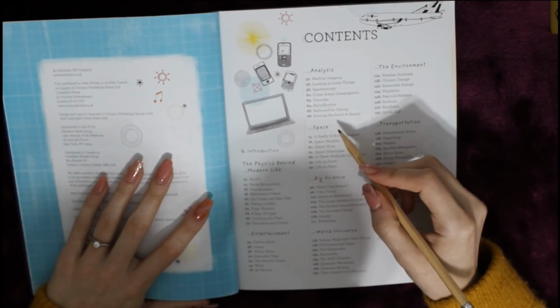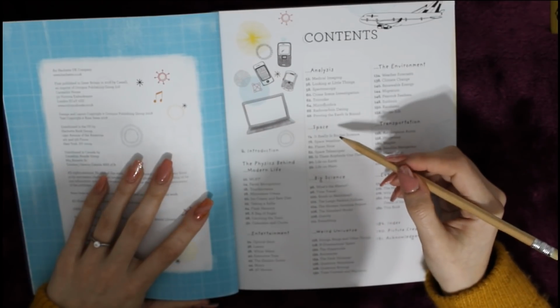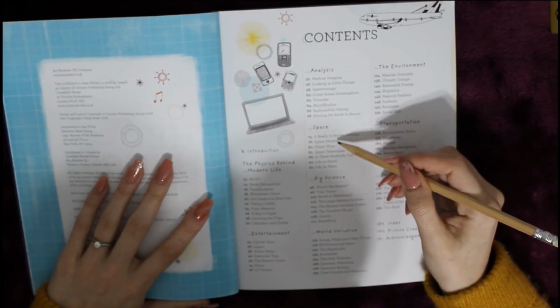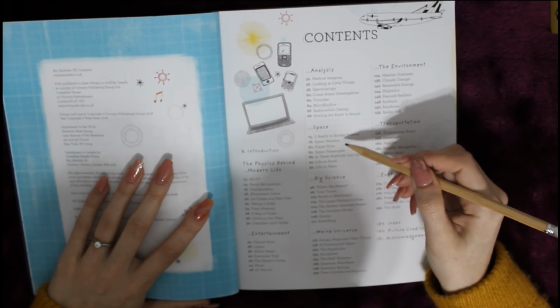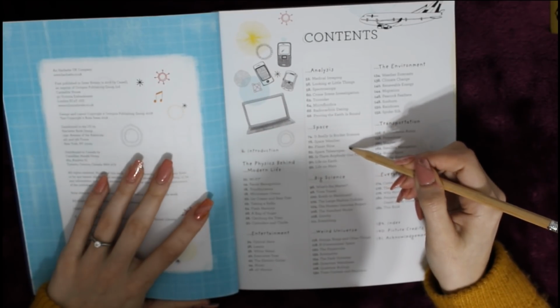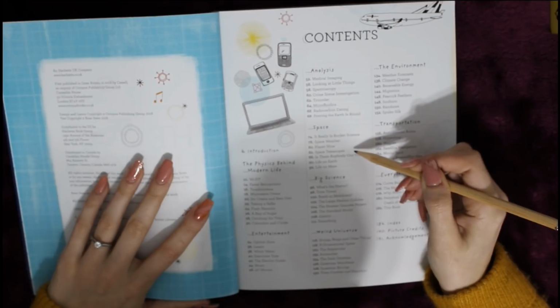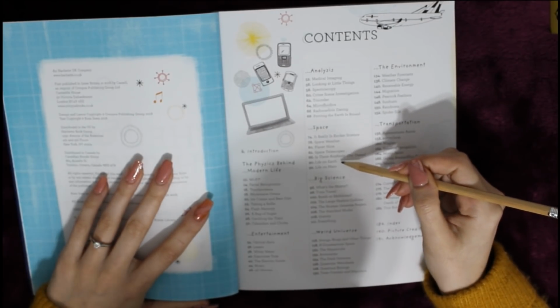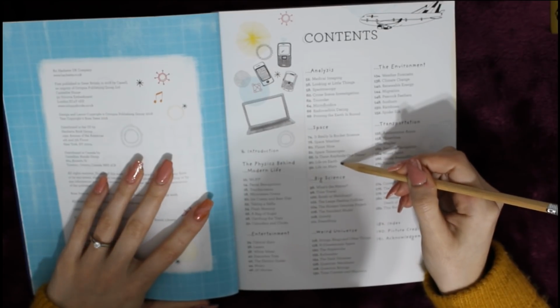Then we have space. 74. Is it really rocket science? 78. Space weather. 80. Planet 9. 82. Space telescopes. 86. Is there anybody out there? 90. Life on Earth. 92. Life on Mars.